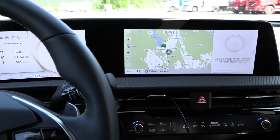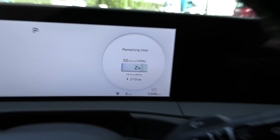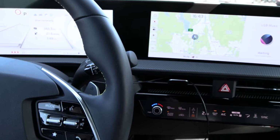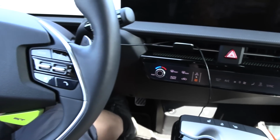So let's plug it in then. Ooh, 210 kilowatt. Yeah, nice. Let's fire up the car. No, no, no, what the heck? It's the Asian thing. It wants to play music every time. You see, turn off the car. Turn off the car.